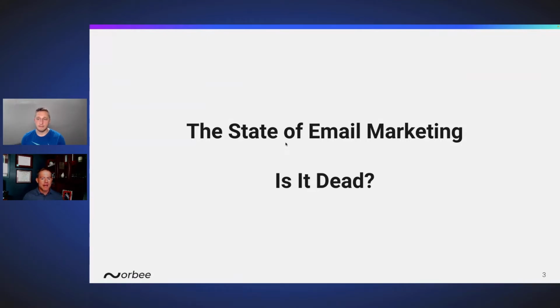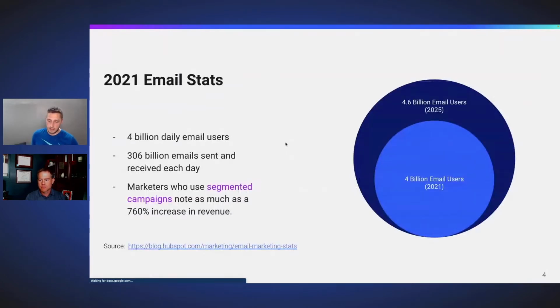Right, no, I'm excited about a resurgence of email marketing, especially with our customers here at Orbee and seeing what some of the advanced dealerships are doing. It's pretty awesome. Yeah, I agree. Email is not dead. In fact, here's some stats. A lot of emails are sent every day, and the difference is what the strategies are behind these email sends.